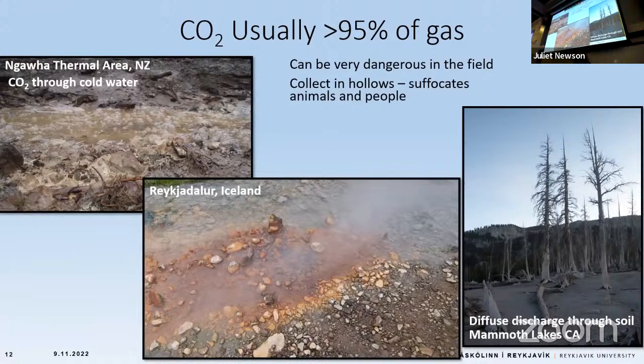Okay, but anyway, first of all, I'll just talk a little bit about CO2 here. Usually CO2 is the most common gas in geothermal, right? It can just bubble out of the ground, like in the top left-hand photo here. That's actually CO2 bubbling through cold water. It's just a cold water stream, but it's over a geothermal system. All along this stream there are some hot pools, but there's this CO2 just basically bubbling out of the ground. That's quite a freaky area, actually.